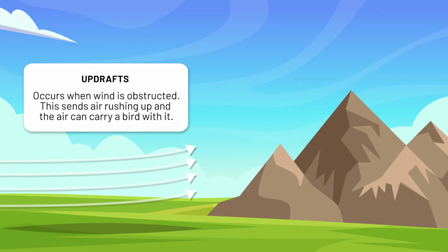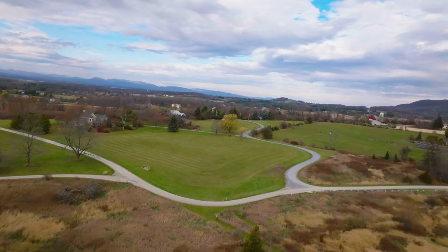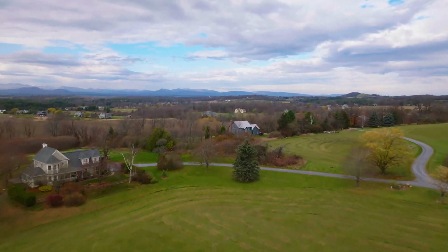Birds like the hawk that we just saw also rely sometimes on updrafts. Now, updrafts occur when the air and wind is moving along a landscape and then hits an obstruction, like a cliff or a hill. The air has to turn upwards to get through and over that obstruction. And the birds can take advantage of that air rising too. It's really neat how these birds have adapted to be able to use the landscape to their advantage to have the most efficient way of flying.